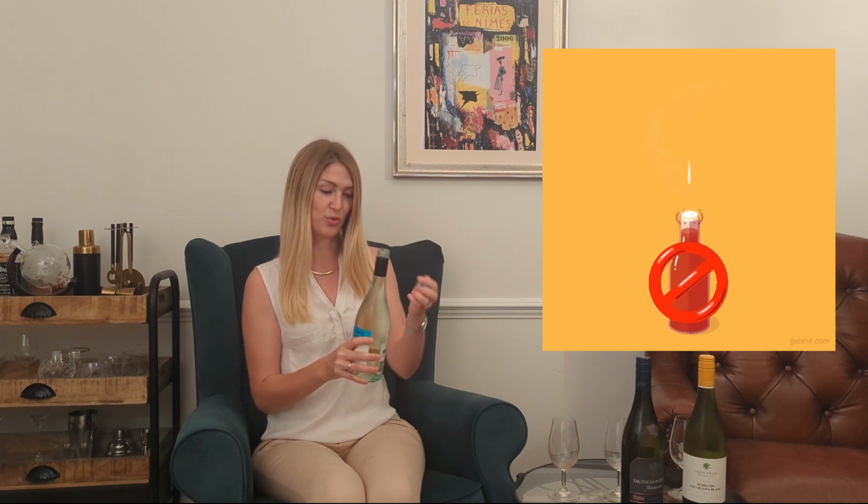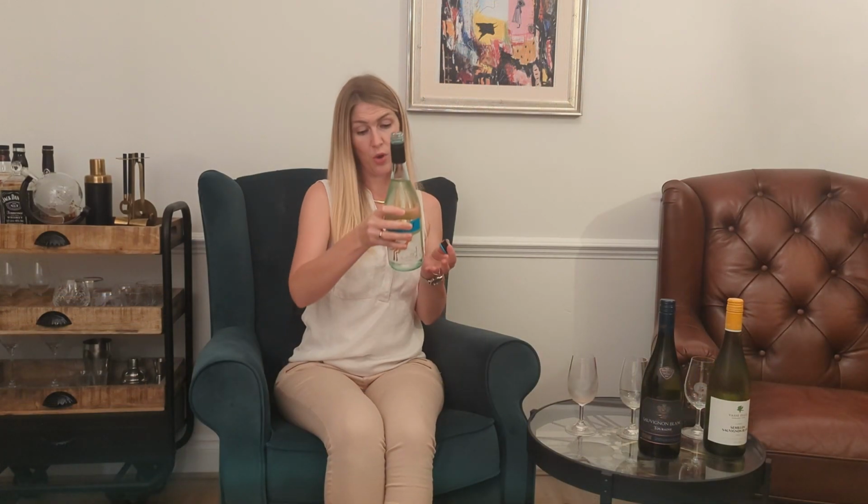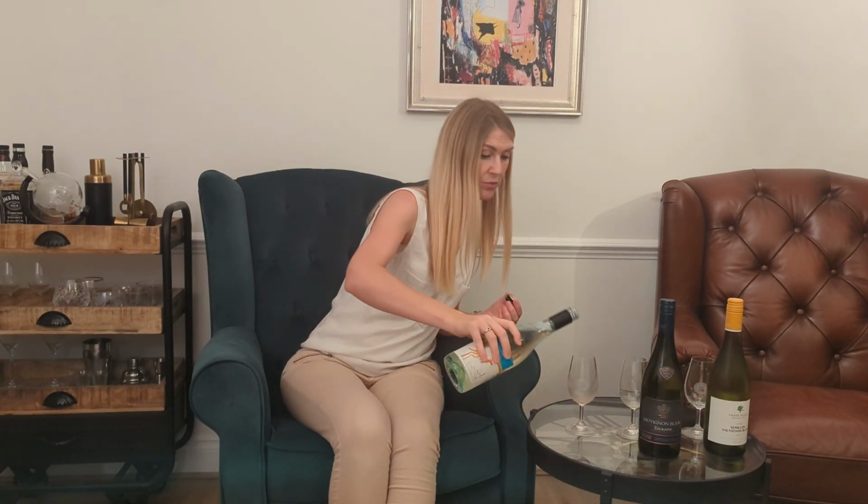Now, I always think a screw top lacks that theatre of the bottle opening, you know? It's not the best sound in the world, is it, when you hear a screw top opening? So what I've noticed is 11% alcohol, so quite a low ABV.